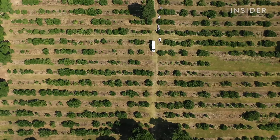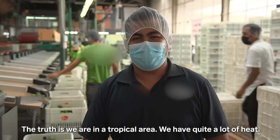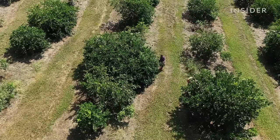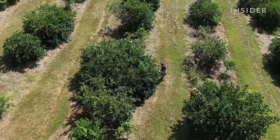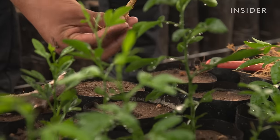Persian limes love the wet climate here. La verdad es que estamos en una zona tropical, con bastante calor. But in recent years, the area has faced increasingly extreme weather. So how then do they grow strong enough lime trees even without seeds?